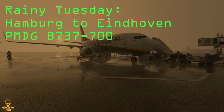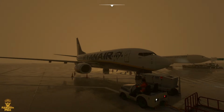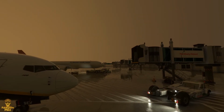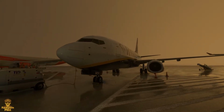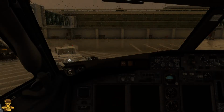So speaking of the weather, we're calling this stream today a rainy Tuesday, because it looks like the weather throughout Western Europe today is quite poor. It's lots of rain, as you can see. The park here, I believe it's stand 2, not quite sure. I tried to get the jetway to work, but it doesn't want to work. So that means the passengers will basically get wet. I guess we'll have to make do.